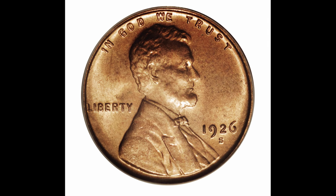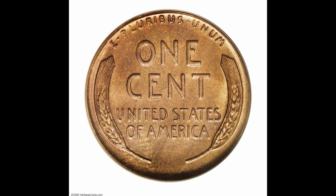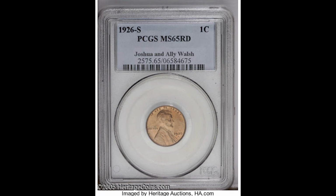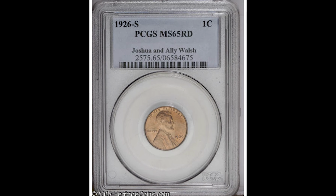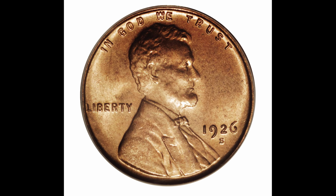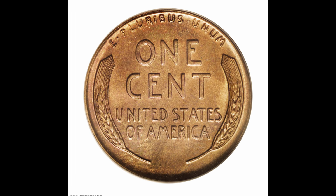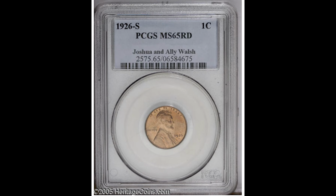Now if this coin came in a different mint mark, the same grade, and it sold during the same time period, it might have brought less money, just because depending on how many coins are graded that highly at the time, sometimes there will be collectors that get into a bidding war and they will bid each other up until one person just can't take it anymore and drops out. But this coin from 1926 typically does not come in this high of a grade, especially from the San Francisco Mint, and that's why this coin sold for $149,500.